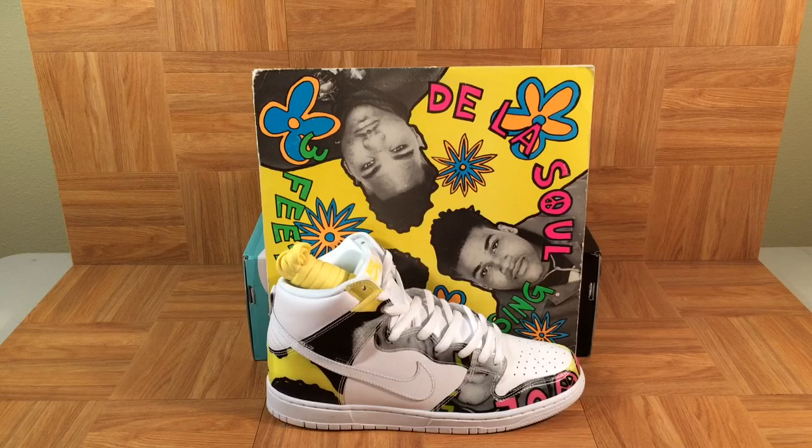So they retailed for a whopping $150, and they celebrate the 10-year anniversary of the original De La Soul Dunk SBs. There was a high and a low. The high back in the day retailed for $75, and the low retailed for $65. Now, of course, inflation has happened in the last 10 years, but more than inflation, Nike's trying to kill the resellers. And they know that this shoe is going to come out and resell for a ton of money, so they're trying to get as much of that as they can, and that explains the whopping $150 retail price.